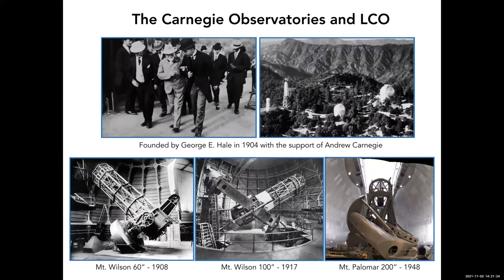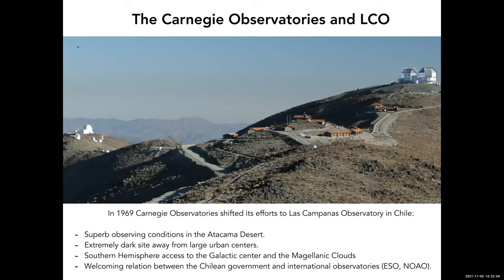So just a little bit of history. The Carnegie Observatories were founded by George Ellery Hale in the early 20th century, thanks to a generous donation by Andrew Carnegie. And Hale and his staff during the next 50 years basically dedicated themselves to building the largest telescopes in the world at the time. Those were the 60-inch and 100-inch telescopes at Mount Wilson, built in 1908 and 1917, and later on the 200-inch telescope at Mount Palomar. But in the late 1960s, the Carnegie Observatories shifted their focus and efforts to the Southern Hemisphere, and founded and created what's currently known as Las Campanas Observatory in the Atacama Desert in Chile.